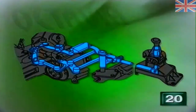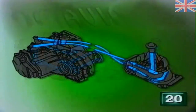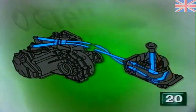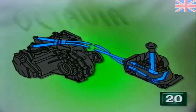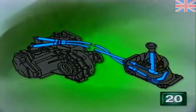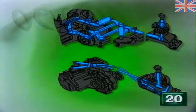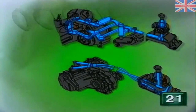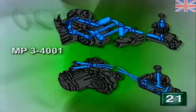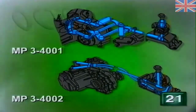On the O2K gearbox, the gear shift is by a rod mechanism with integral damper weight. In contrast, the gear shift of the O2J gearbox is by 2 cables. One cable handles the gear selection, while the other moves the selector across the gate. To adjust the gear linkage of either gearbox, special setting jigs are required. These position the gear lever while the linkage is adjusted. Jig MP3-4001 is for the O2K gearbox, and MP3-4002 is for the O2J box.